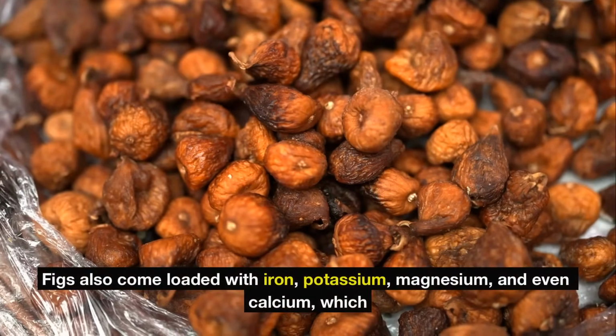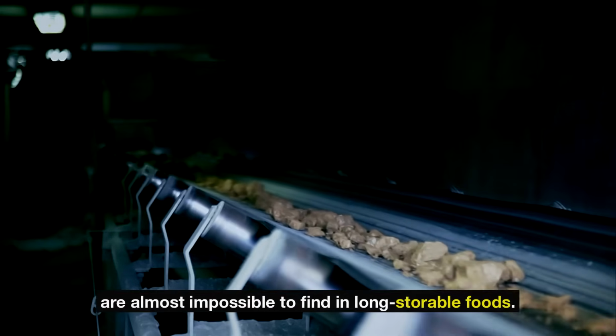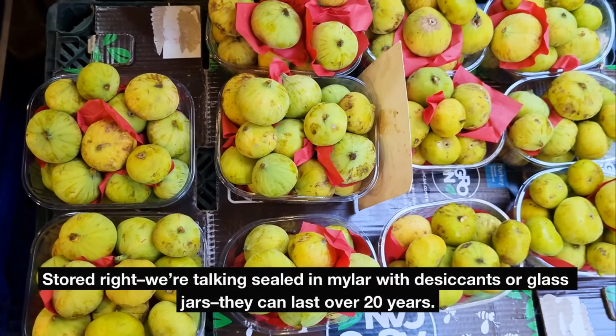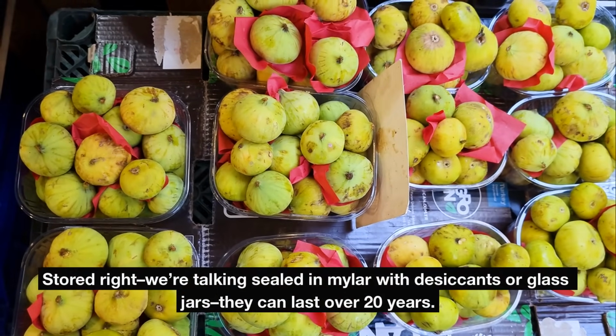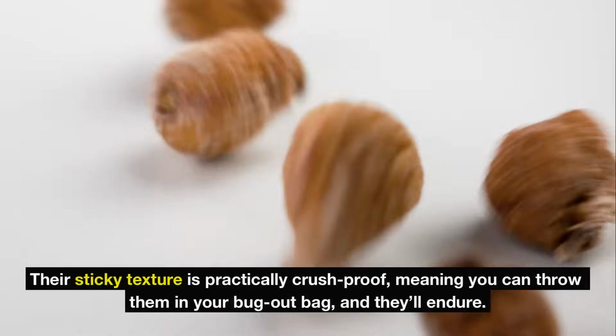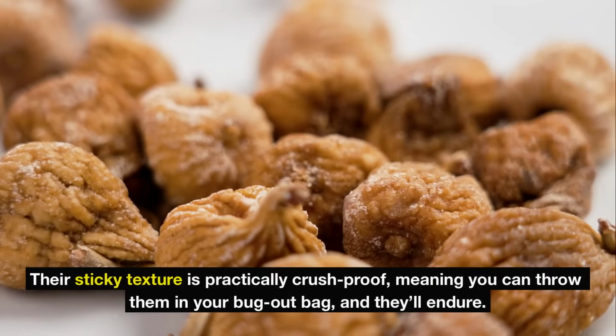That's not all. Figs also come loaded with iron, potassium, magnesium, and even calcium, which are almost impossible to find in long-storable foods. Stored right, we're talking sealed in mylar with desiccants or glass jars, they can last over 20 years. Their sticky texture is practically crush-proof, meaning you can throw them in your bug-out bag and they'll endure.